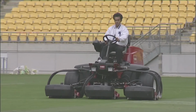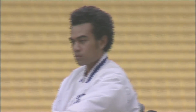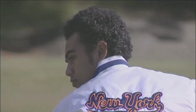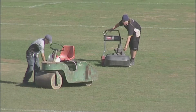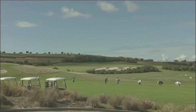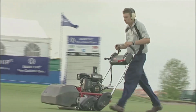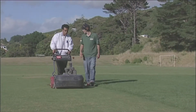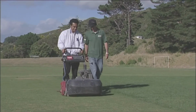So Eric has discovered that there is a whole host of opportunity out there in the sports turf industry. He could eventually be in charge of a stadium like Brett, working for one of the many local councils up and down the country, maybe be in charge of a racetrack like Ellerslie, or maybe eventually be a golf course superintendent. That sports turf always needs managing. Career opportunities are vast, and where your career takes you is up to just one person, you.